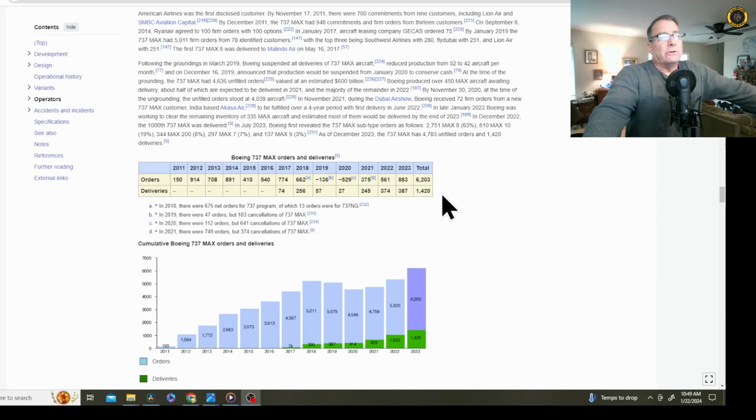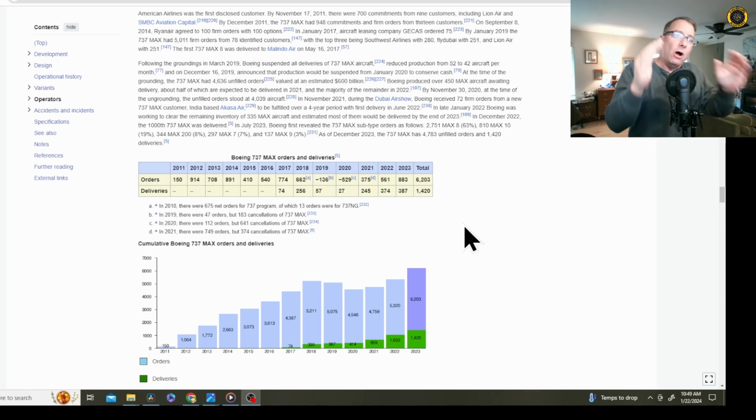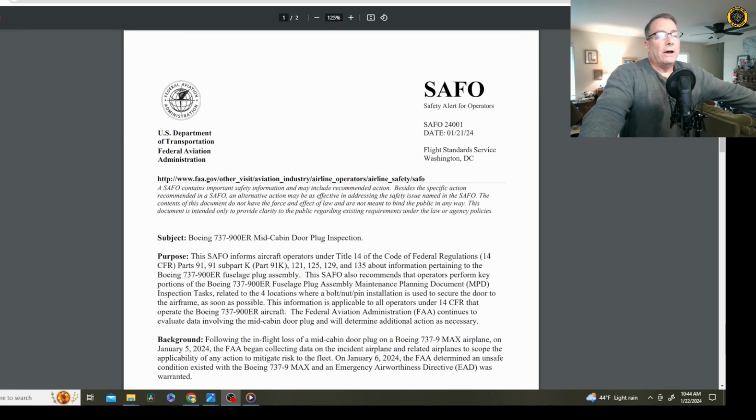Boeing has over 6,200 orders for the Boeing 737 MAX series of aircraft and has only delivered 1,420. So Boeing has a backlog still of over 4,000 MAX aircraft, and they're having all these troubles right now at just a production rate of about 35 aircraft per month, and they want to get this production rate up to 50 aircraft per month. So more fallout for Boeing, Spirit Aerosystems, and those airlines that are operating these aircraft at this time. As we get more information, more updates, we'll post them here.